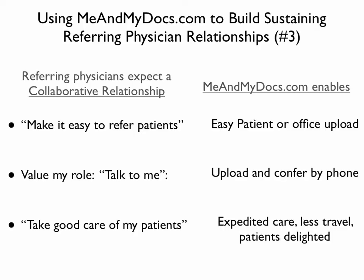We find that referring physicians expect this collaborative relationship. They want to make it easy to refer patients. They want the destination programs to value their role and talk to them, consult with them, and of course take good care of their patients.